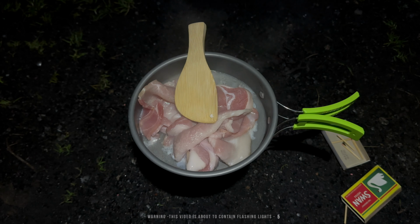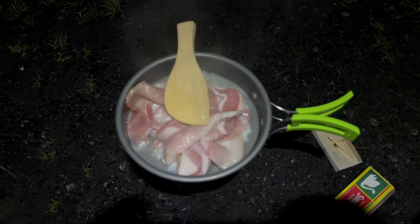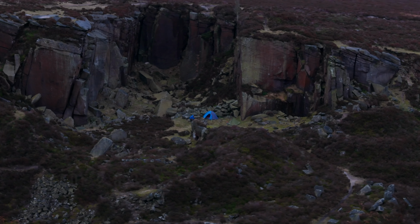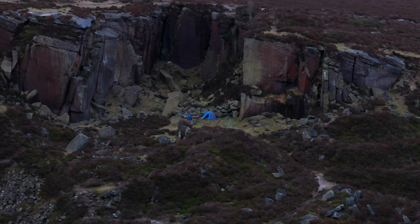Just seems wrong to come here and not have some bacon. So, what is it? I've just learned this torch is hand activated. Can't lie, this did not fill me with hope. This was home for the night.